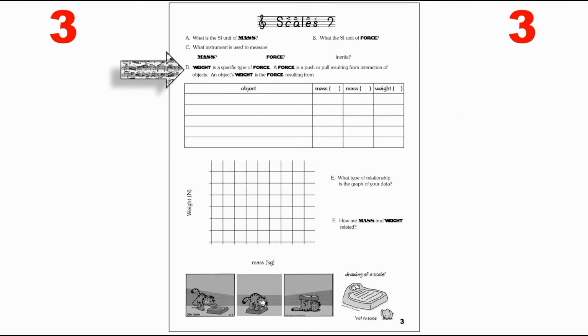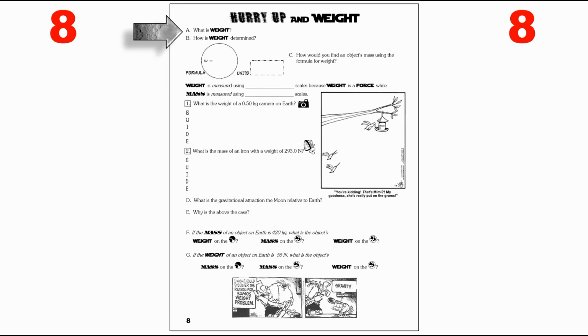We do more musical pages, the hurry up and wait page, and see how great your 15-second working memory is to jot down what is weight. And if you need to, you can confirm back to the scales page that weight is how much force the Earth is pulling objects towards Earth's center.